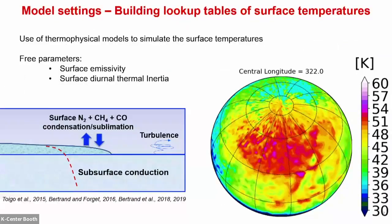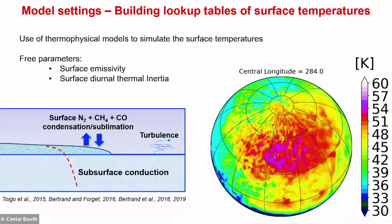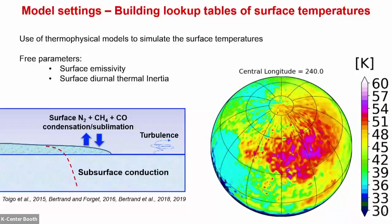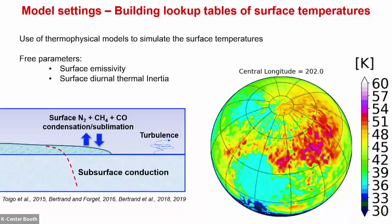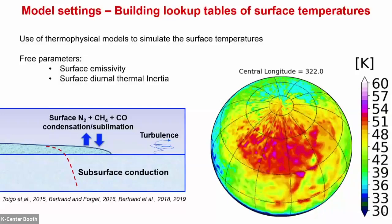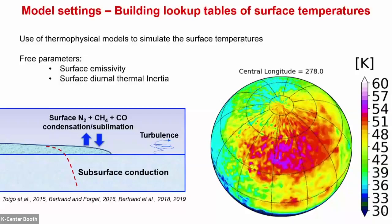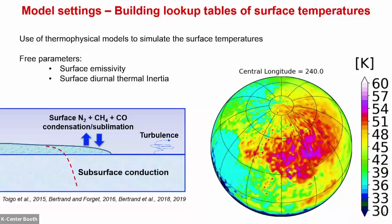Now we analyze these light curves with a thermophysical model, one for Charon, taking into account the albedo map. And for Pluto, of course, we need to take into account the sublimation and condensation of the volatile ices, such as nitrogen and methane. In both models, the parameters that we are trying to retrieve are the surface emissivity and the surface diurnal thermal inertia.